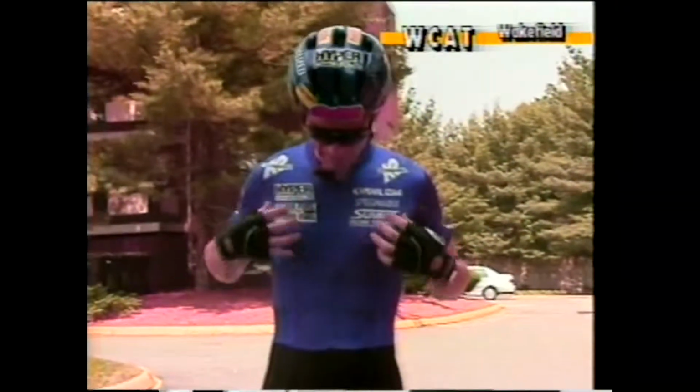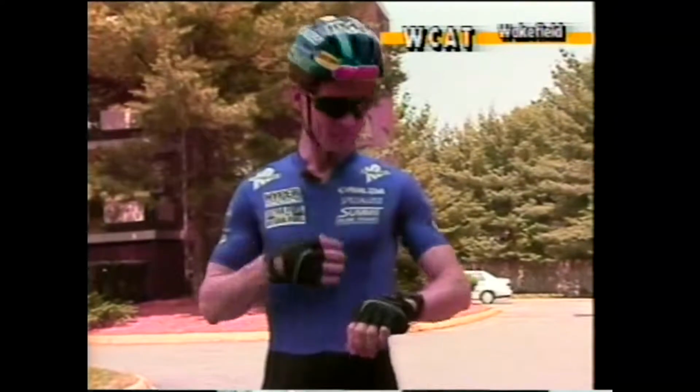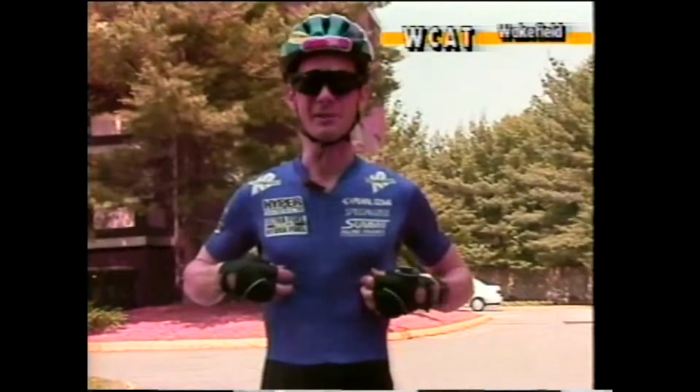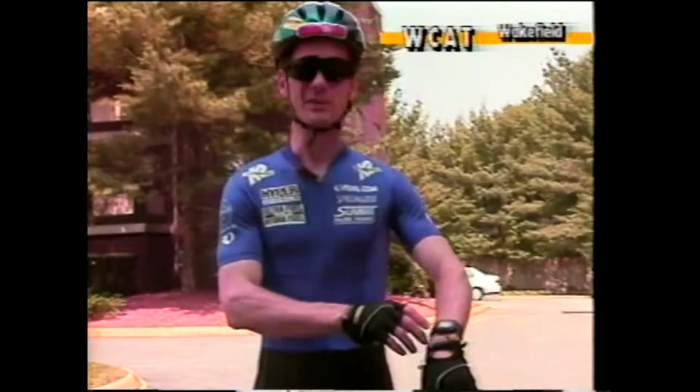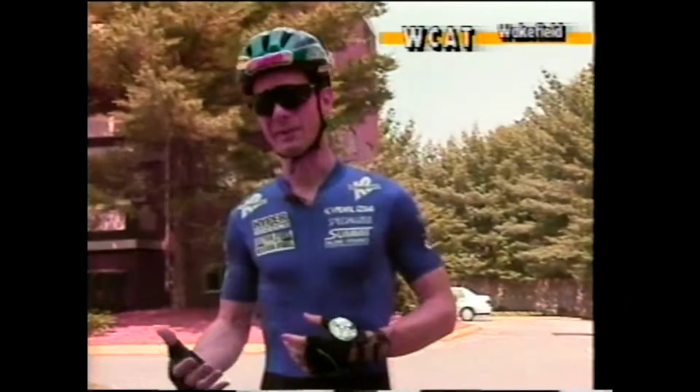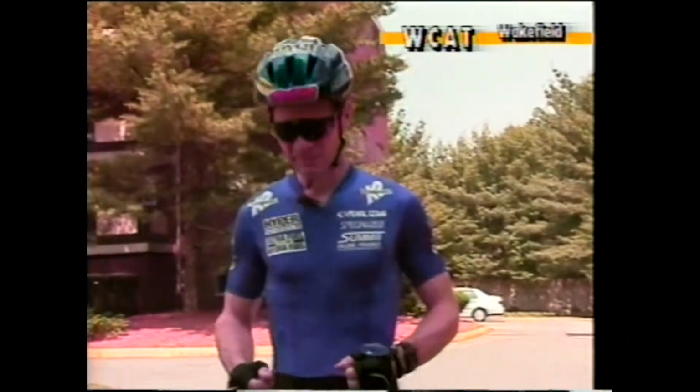Next thing I wear is a skin suit, and the skin suit keeps you aerodynamic, cuts the wind resistance. Underneath my skin suit, I have a heart monitor, which transmits my heart rate to a wrist unit, helps me understand how much energy I'm expending during a race so that I know whether I have the built-up reserves left to really punch it in the sprint.